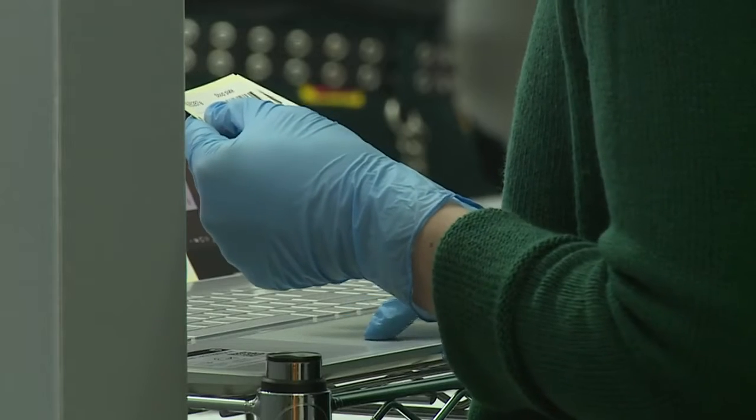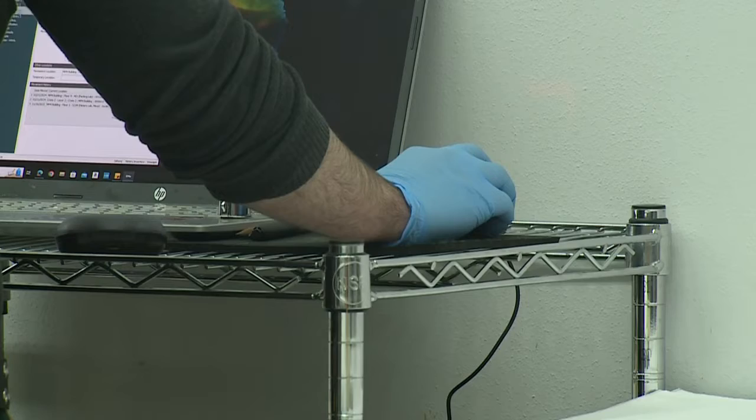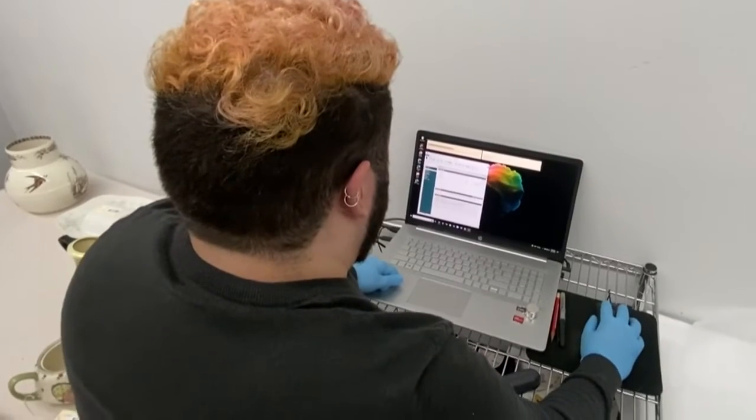Part of that organizing is to digitally inventory everything. And curators say they are making discoveries within their own collection. It might not have been looked at for 50 plus years. And so because of that, it is sort of like you're discovering it anew. We knew we had it. It's been stored safely, but it hasn't necessarily been on the radar.